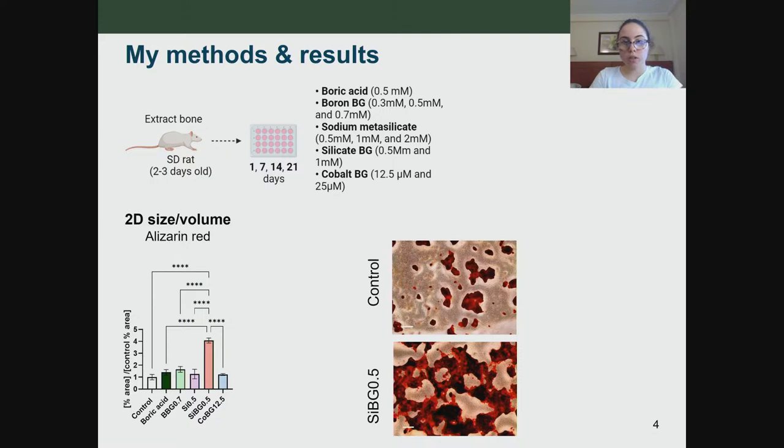So using a Python script, the total area covered by the stain was calculated, and what we found was that silicate bioactive glass showed the highest biomineralization. And as you can see from the stained images, this is apparent to the naked eye. We also found that boron bioactive glass with boron concentrations at 0.5 millimolar significantly increased biomineralization. However, boron bioactive glass also contains silicate ions. Therefore, it's possible that the silicate component within the bioactive glass is responsible for this positive effect on biomineralization.